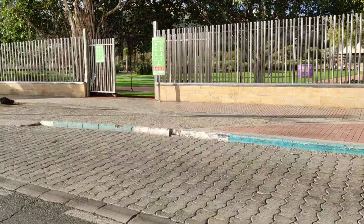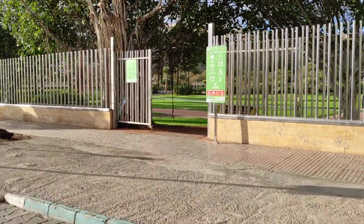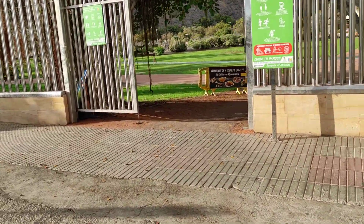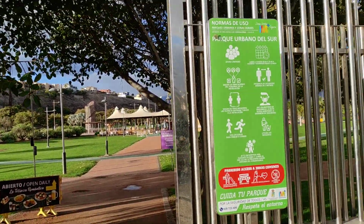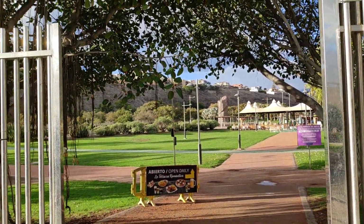Well, the Parque Urbano de Maspalomas is one of those Spanish parks which for some reason are fenced in and are closed off for the night usually. Also for other reasons like COVID and so. But right now it's open. Parque Urbano del Sur. Well, let's see what we have here.